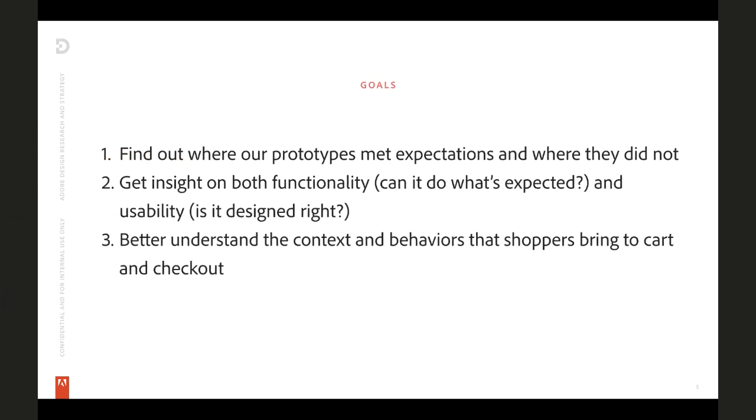Our goals for this, baseline, were just to find out where our prototypes met expectations and where they did not, where we maybe needed to change them and improve them. And here we wanted to get insight both on the functionality, like could it do what shoppers expected it to do, and the usability, could they figure out how to do those things? But we also wanted to level up this knowledge a little bit to better understand the context and behaviors that shoppers bring to cart and checkout. So a little bit of that higher level stuff too.